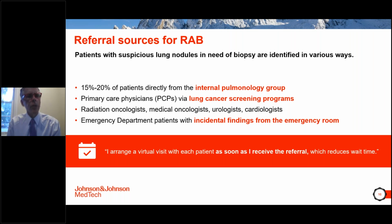I also have a lot of referrals from primary care doctors via lung cancer screening programs. I'll say that the lung cancer screening program has now become more established. The process is clearer. We have participation agreements with our primary care doctors now, so that if an abnormality that requires intervention appears on a lung cancer screening test, that comes directly to me, and they are moved right into the schedule for the Thoracic Oncology Center.